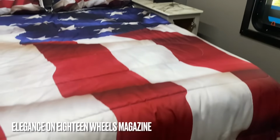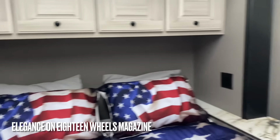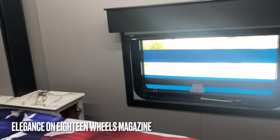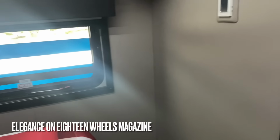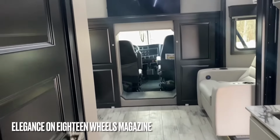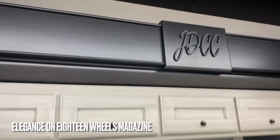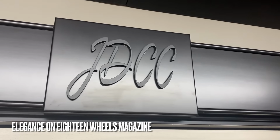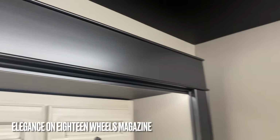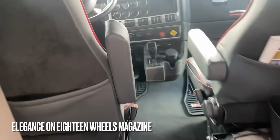Lenny wanted a full-size bedroom when they're at the track, because sometimes they spend a couple of weeks at the track. So he wanted a full-size bedroom for, you know, while they're on location. So like I said, this is a full-size bedroom with a 24-inch slide out. How cool is that? Outstanding. And those letters right there are the designer's initials. Sweet deal.